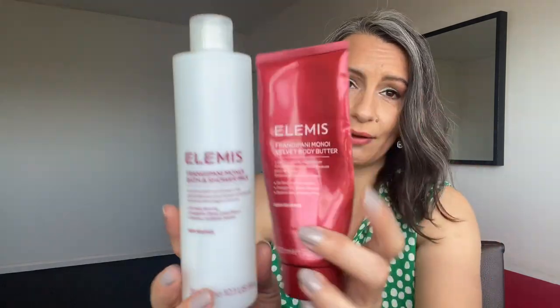Now, Elemis section. If you're still here, thank you. There's not much. We're nearly there. So I'm going to do two in one because it's basically the same product. This is the Frangipani Monoi Velvet Body Butter and Bath and Shower Milk.